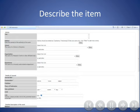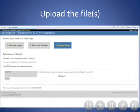Secondly, you need to describe the work. This would include author's names, title of work, journal title and publisher, date of publication, all of the elements that would then make up a citation to this work. Finally, you need to upload the files, which is of course your accepted manuscript.